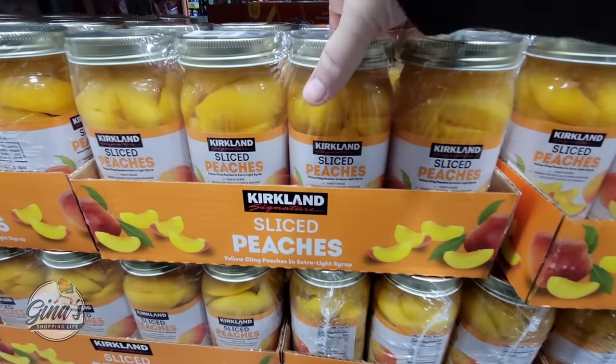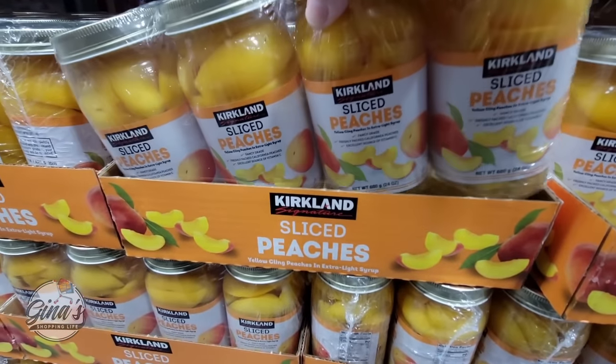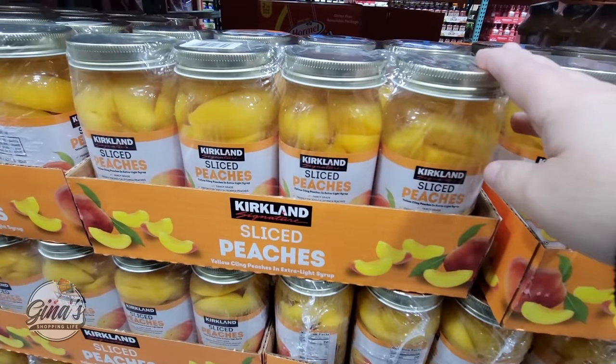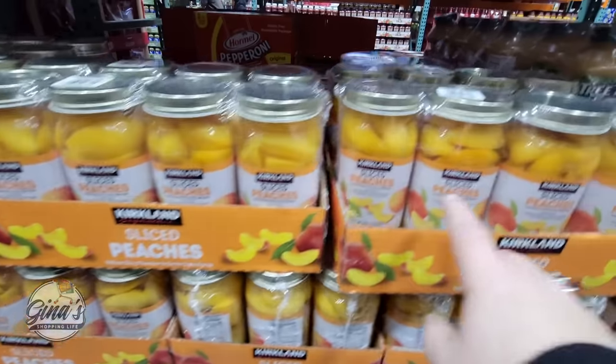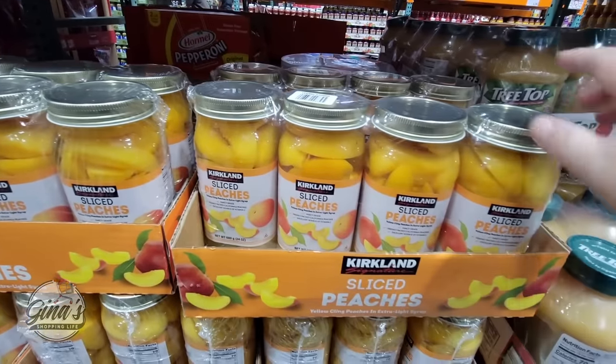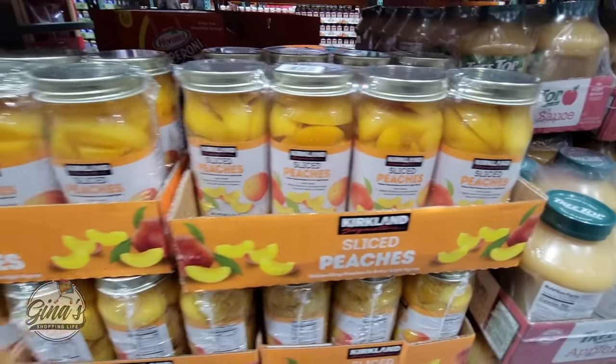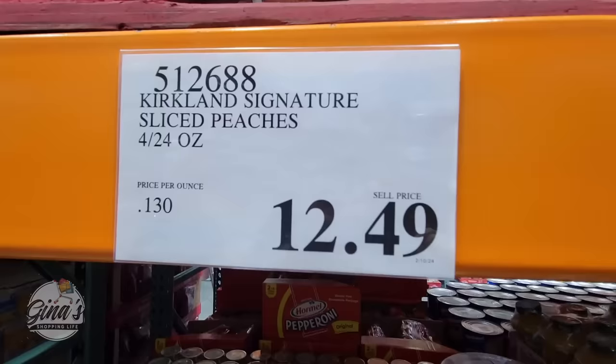The sliced peaches. Now, I always love this one. Now, it's heavy. Those are 4 glass jars and I can reuse those for other items. And I really do like these. You can eat these right out of the jar, use them in recipes if you want to, but absolutely worth it.